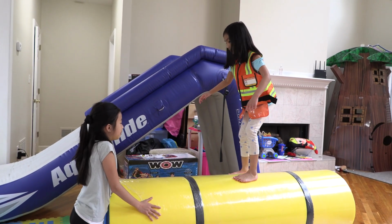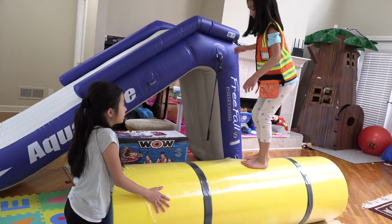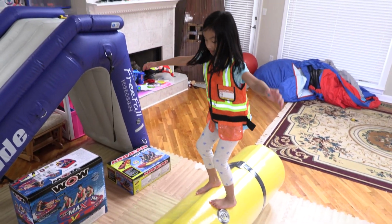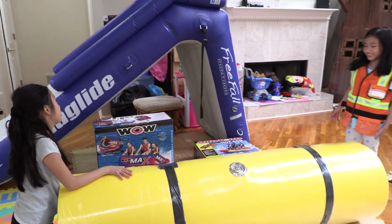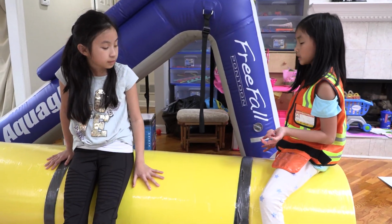If it flips over really fast, it is not my fault. You don't have to put your arms out. You're going to leave them by your side. Move, go to the side. You went like, oh god. This is really fun, but I still don't know what this is.